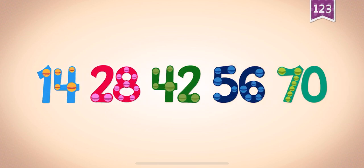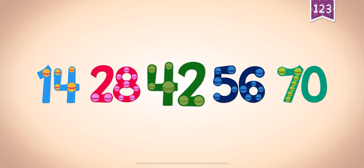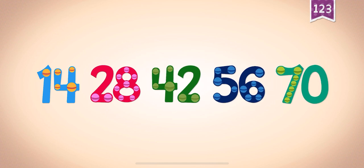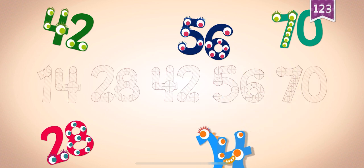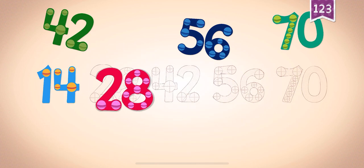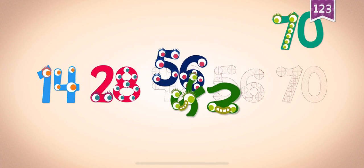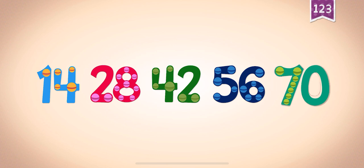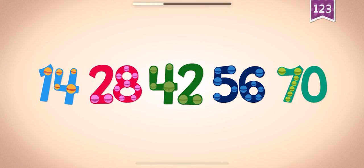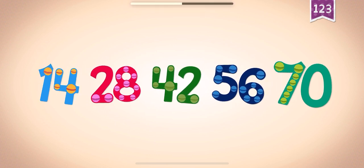Count by 14s. 14, 28, 42, 56, 70. 14, 28, 42, 56, 70.